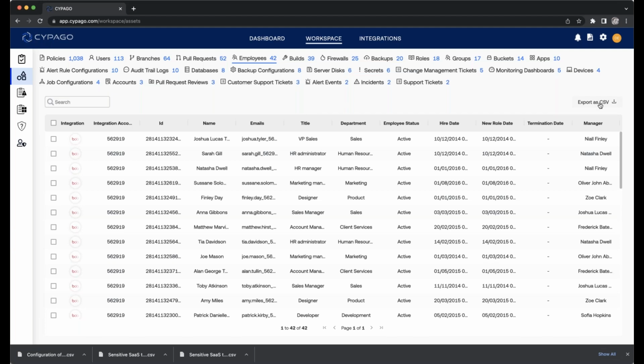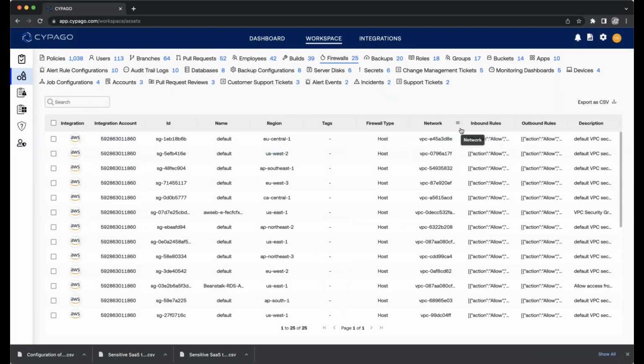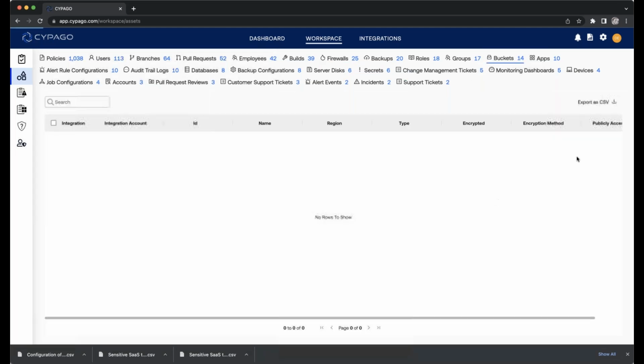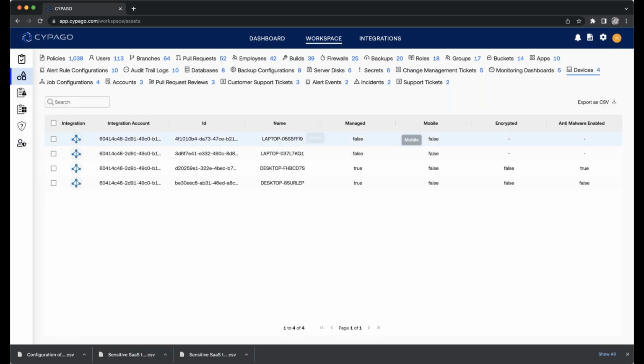So basically, all you need for your compliance, may it be identifying risk, remediating them, managing the process, exporting evidence, you have all you need in this platform in an intelligent way. I'll give some examples. You can see your firewall. So instead of going and logging in to your console in AWS and taking screenshots, you can just export this and send it to your auditor. We can see buckets, and if they're publicly accessible, the encryption status, devices, for example. You can check that your devices are encrypted.